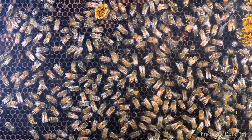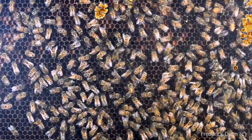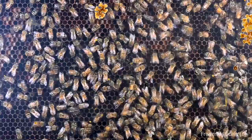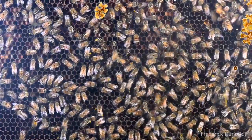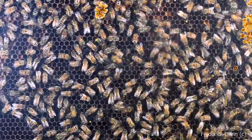And they waggle to the left, they do a little donut. They waggle to the right, do a little donut. And what they're doing is communicating distance and direction based on the position of the sun. That's why bees like bright, sunny days. Very easy to navigate. And on overcast days, they're not so happy.